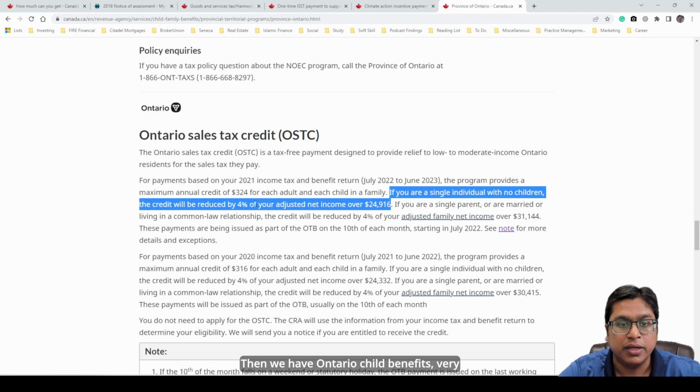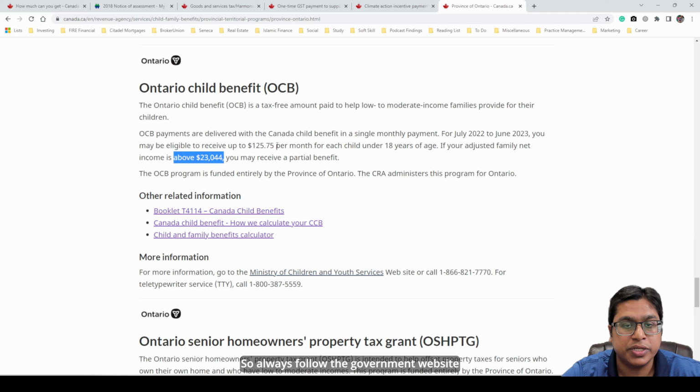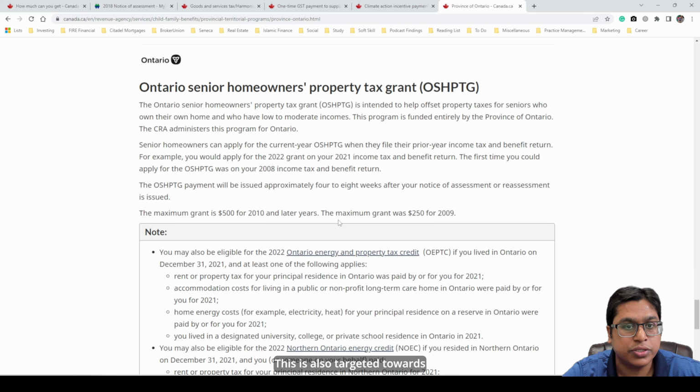Then we have the Ontario Child Benefit, very similar to the Federal Child Benefit Program. This one is also based on the adjusted family net income, and you can qualify for another $125 per month if income is under a certain level. Again, these numbers change every year, so always follow the government website because they have up-to-date information. Now, there are some other benefits, for example, the Seniors Homeowners Property Tax Grant. This is also targeted towards low-income family members.